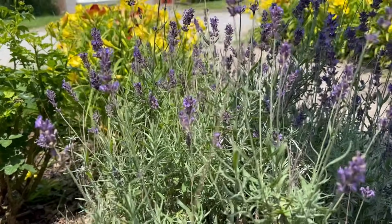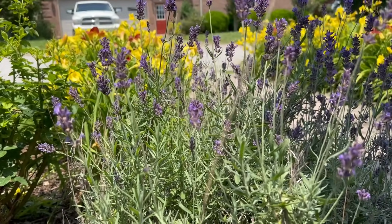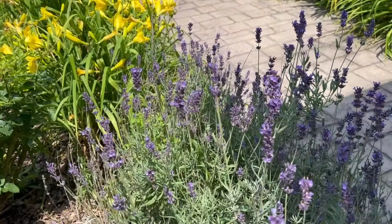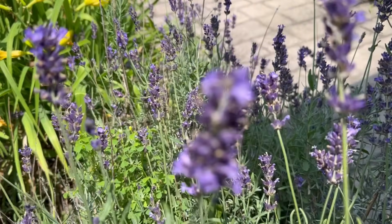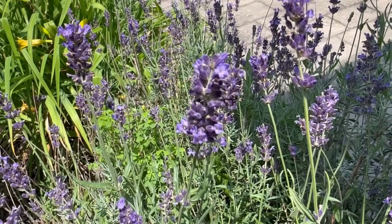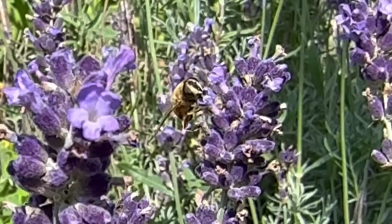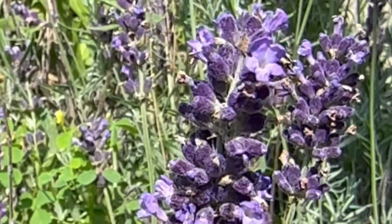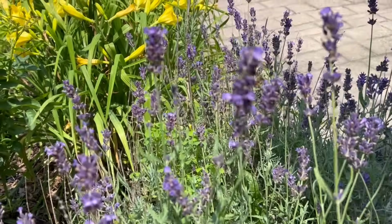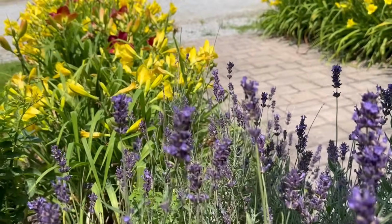Very fragrant. The blooms are actually past their prime. If you could have seen them several days ago, I should have, actually I did record it and I accidentally deleted the video, but you can kind of see it's a gorgeous bloom, and I think it blends really nice with this yellow behind it. A beautiful pairing.